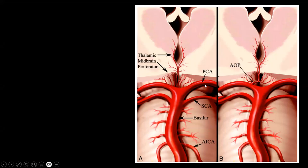And what is that? Well, it's an anatomical variant. In a normal situation, you have several small perforating branches originating from the top of the basilar and the P1 segment of the cerebral artery, supplying the medial part of the thalamus and the central midbrain. In an artery of Percheron, you have basically one branch generally originating from the P1 segment of the posterior cerebral artery, sometimes from the top of the basilar, supplying these structures.